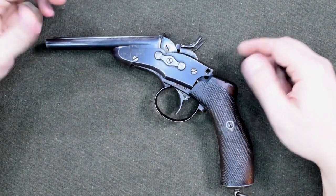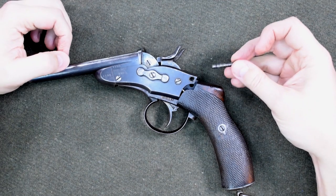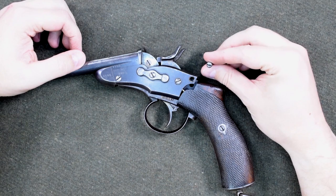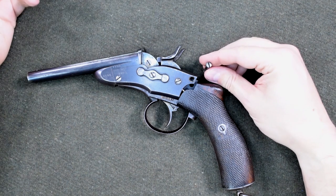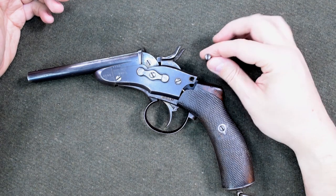Now, in theory, this guy has a takedown function. I'm actually already engaging it because removing this one screw requires three hands and a vise, given the spring pressure that's in effect on this action. But it is only one screw in order to get into the lock work somewhat. So I went ahead and did it off camera.